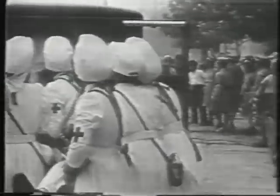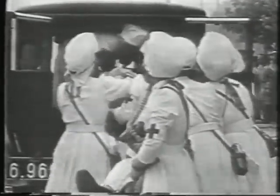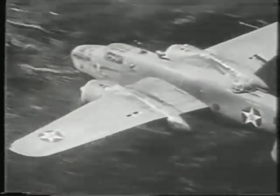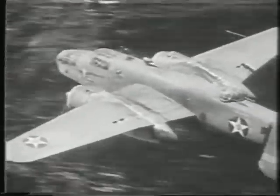Ironically, that air raid drill may have helped the American mission. The Japanese defenders at first thought the attacking B-25s were part of this very realistic drill. And the Doolittle raiders struck the Japanese mainland, for the most part, unopposed.